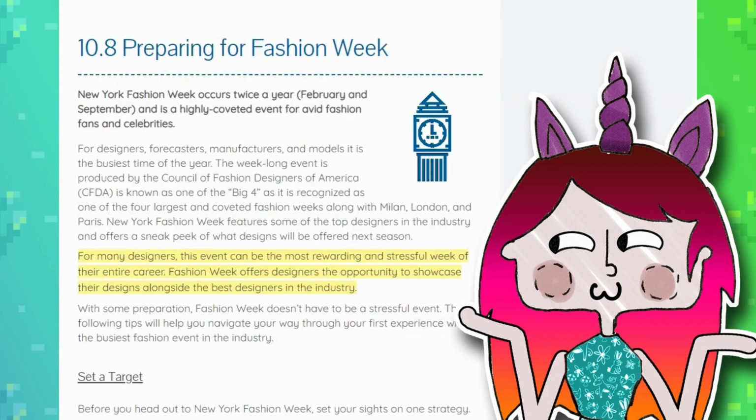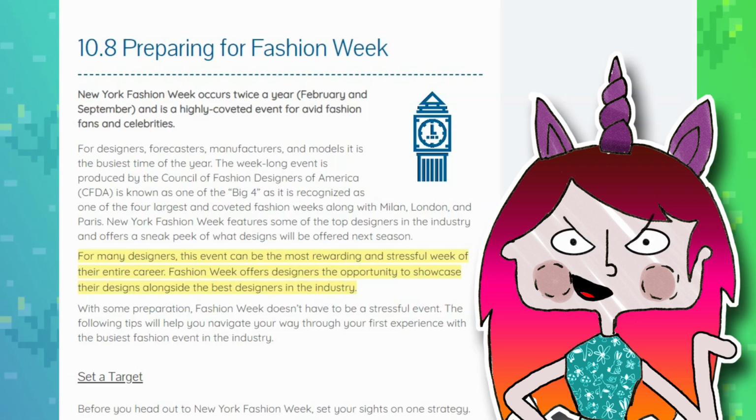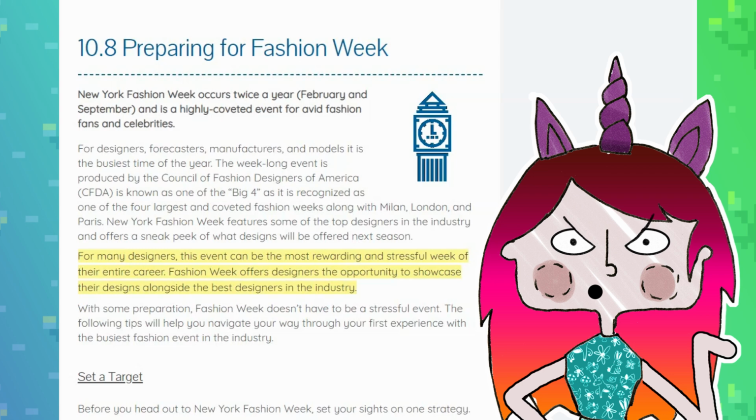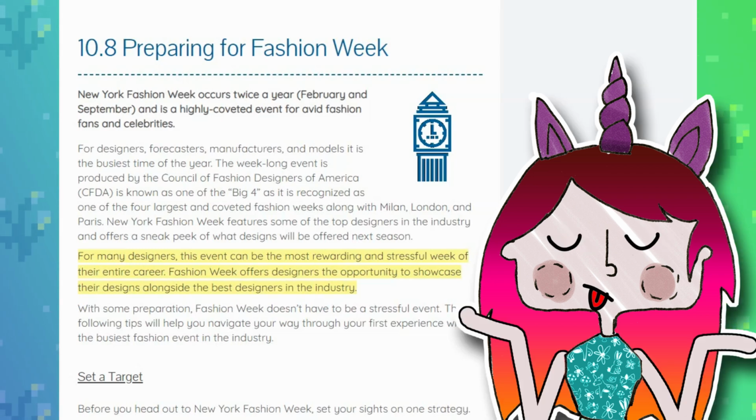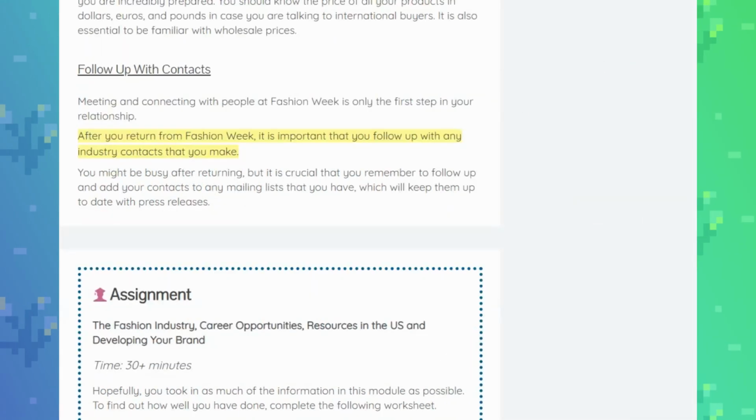Preparing for Fashion Week. Well, before that, they go through how you should build your brand and some resources in the US, but the information is so minimal that I will not waste my time or yours with this. Regarding how to attend Fashion Week, they just tell you to prepare to do some heavy networking, that you should talk to people, and that was it. And then assignment.